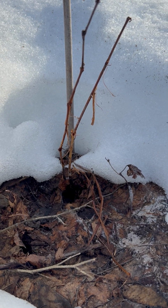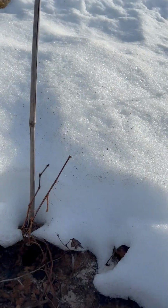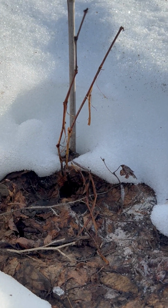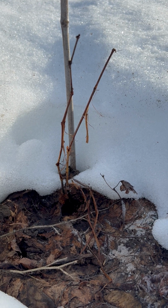Update from this late spring, still waiting for the snow to melt time. Robins are here though. Robins arrived yesterday, so that's a definite sign that things are going to warm up.